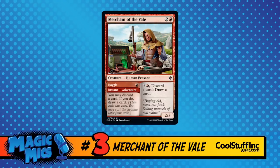This card is everything we wanted. A nice 2/3. I saw somebody beat a Plague Engineer with this thing. And so sometimes just having an extra body is nice. Having an instant speed rummaging effect is really cool. The fact that it has the ability to keep doing it is what we want to be doing. You want to be discarding and drawing. And so this card has a lot of potential. It's been a huge all-star so far.